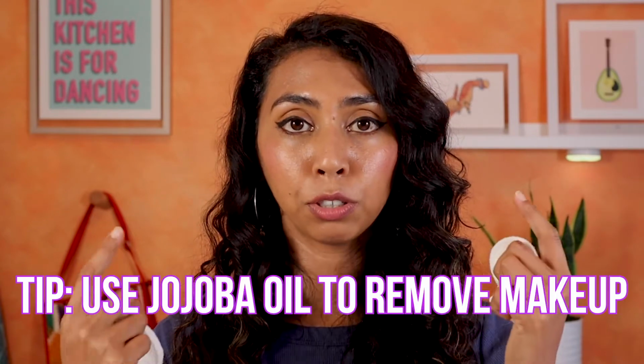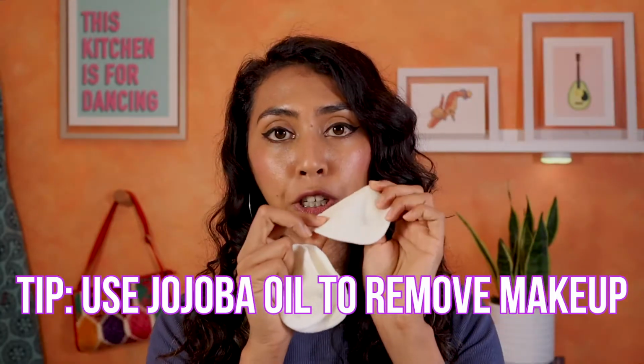Oh, and here's a tip for you. If you're planning on going more natural and you want to use these pads, I actually use jojoba oil to remove my makeup. I would just put some on this, and then right away it does the job. You don't have to use jojoba oil. I used to use coconut oil, but I found for me, I was just breaking out a lot with the coconut oil.